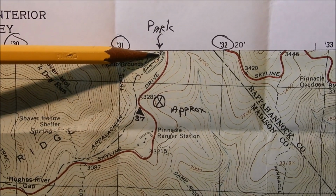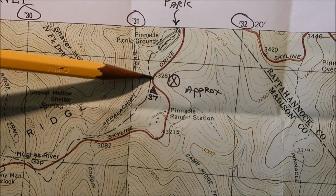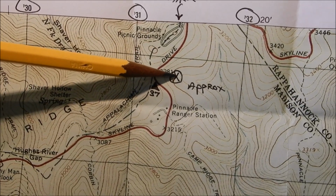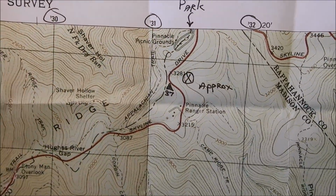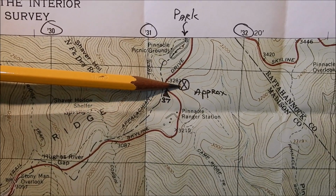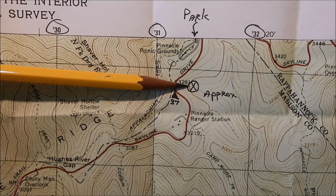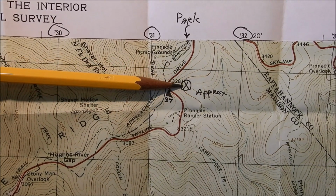So what I did was I parked up here and hiked down Skyline Drive till I got to this bend, and then went down the side of the hill here looking for this shelter. Now, I didn't find it, and to tell you the truth, I was kind of doubtful I'd find anything anyway. This shelter was built in like 1930, and several years after that, the Park Service ordered it removed.